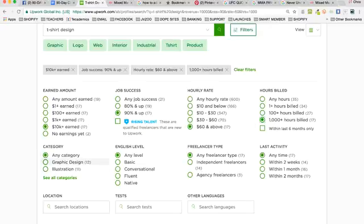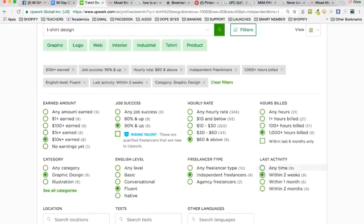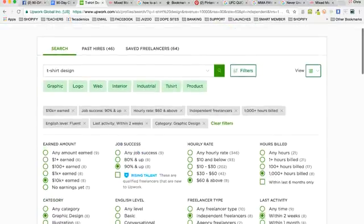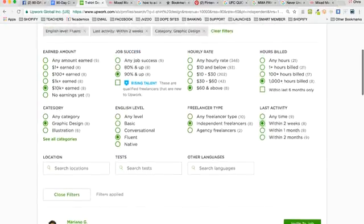Any category, let's do graphic design. Let's make them fluent, and independent freelancers within 2 weeks. Okay? What's cool is that we just narrowed this down literally to 8 people. See how we went from thousands? See this little number to the side? There's 8 people now. So we're going to start very narrow.